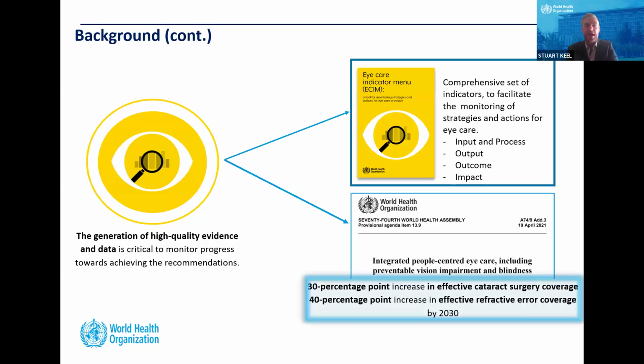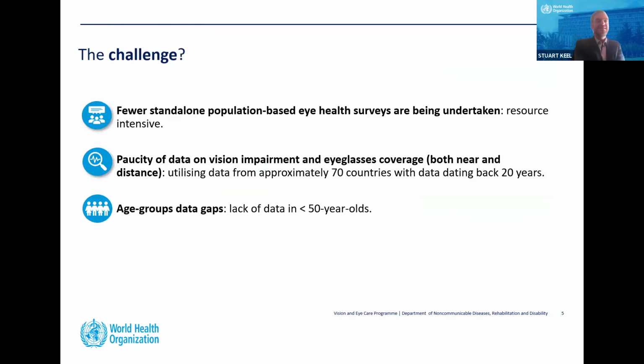Within this indicator menu are population-based indicators that are linked to the global targets that I alluded to before that were endorsed at the World Health Assembly in 2021. Specifically, these targets are a 30 percentage point increase in effective cataract surgery coverage and a 40% increase in effective refractive error coverage. The purpose of these indicators are really to be used as tracer indicators to monitor how actions and investments in the sector are really moving towards achieving the goal of comprehensive eye care and increasing quality coverage of eye care. However, this is not without its challenges.